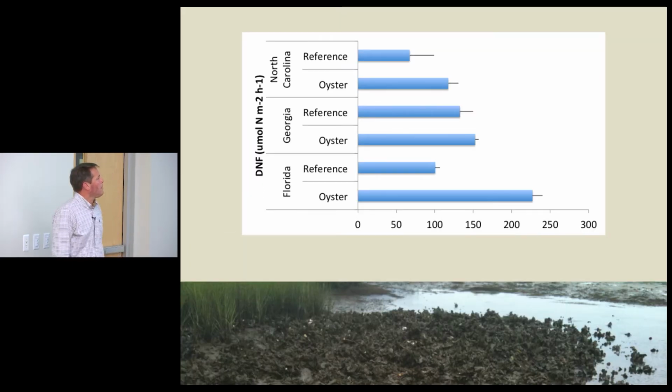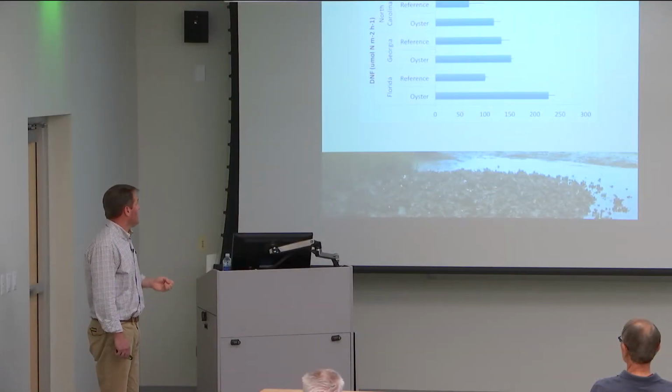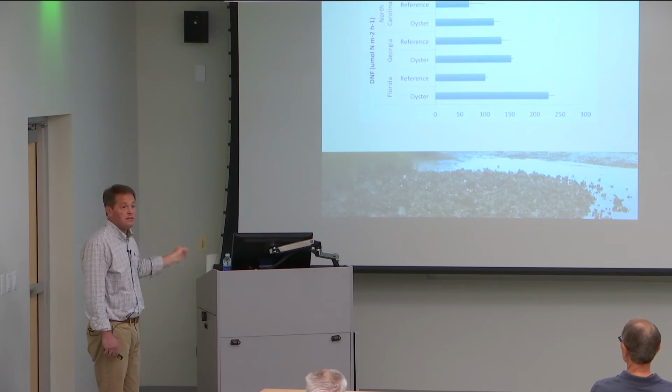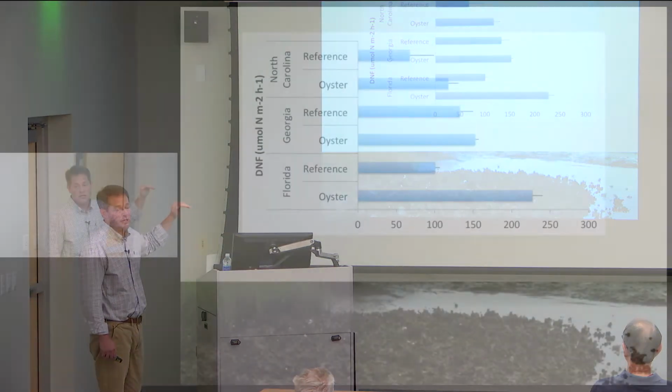So we did a series of experiments, again in Georgia and South Carolina this time, and in Florida, in which we compared reference sites, so away from an oyster reef, and oyster sites. So these are taking sediment cores from on oyster reefs and off oyster reefs, running these incubations we run, and coming up with this rate for denitrification. So this is the nitrogen removal, the left side of the nitrogen cycle there. And what was interesting, if you look at just oyster and follow that down, so the second bar down and then the fourth and the sixth, as you go south, you get more denitrification on oyster reefs.